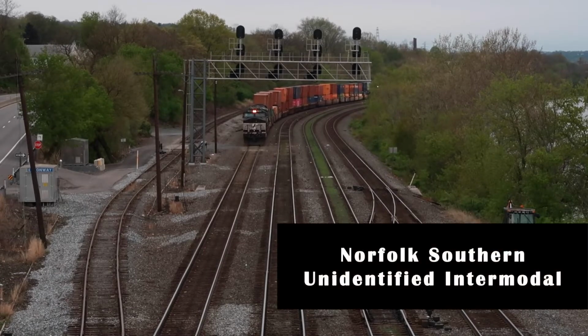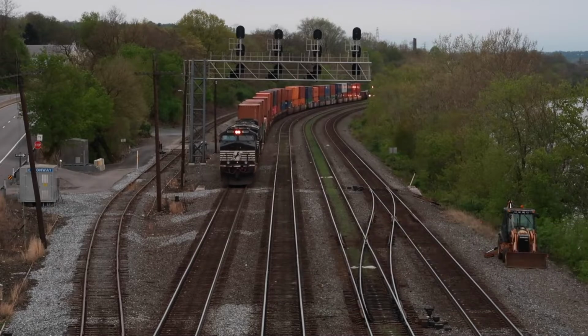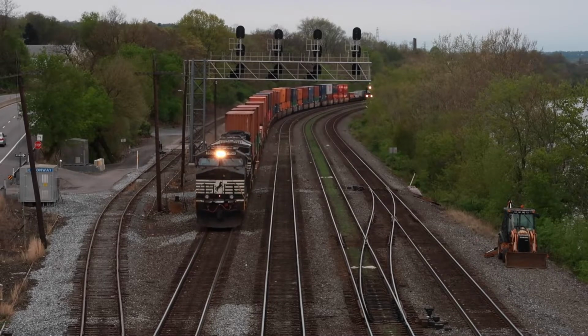Unidentified westbound intermodal bypassing Conway, and notice the flared ST70 series locomotive second out.